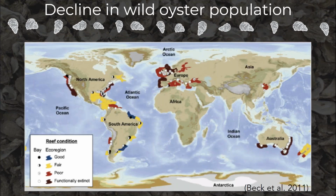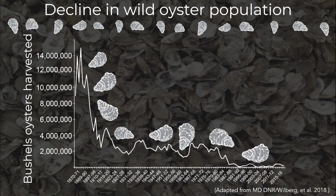However, if we want more oysters, we have an issue. Overall, around the world, there's been a decline in oyster populations to less than 15% of historic populations. In particular, in the Maryland waters of the Chesapeake Bay, the most recent stock assessment by Maryland DNR and Mike Wilberg from Chesapeake Biological Lab has seen that just in the past 18 years, our wild oyster population is less than half of what it was 18 years ago.